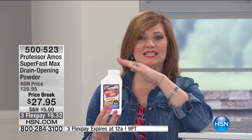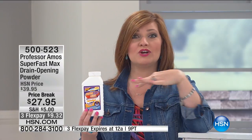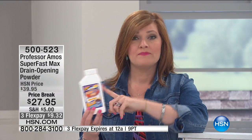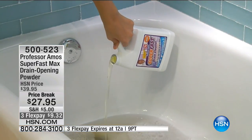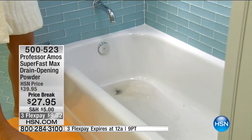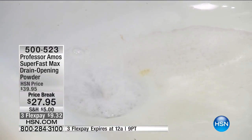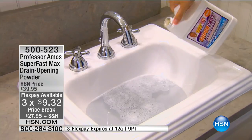This is why this is the number one drain cleaner here at HSN. 40 years in the industry, and this is our number one top selling, whether it's in liquid form or whether it's in the powdered concentrated form. This is the max. So if you've got the tough clog, this is going to do the job for you.